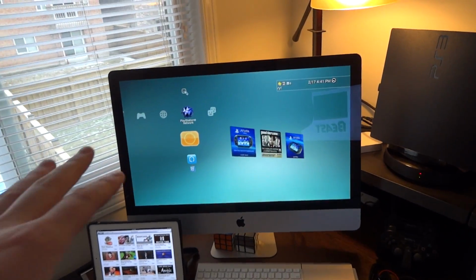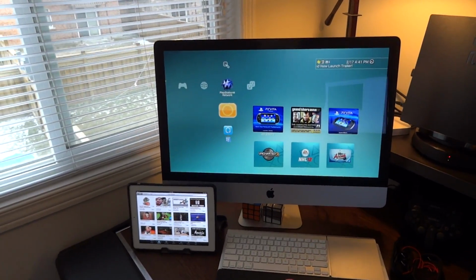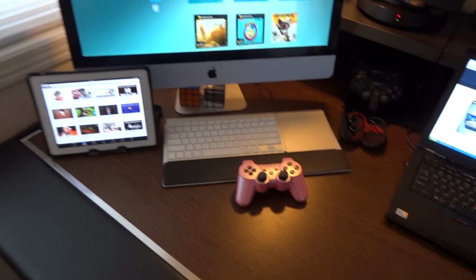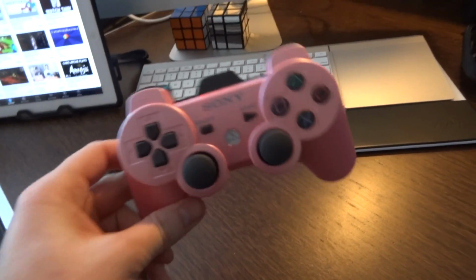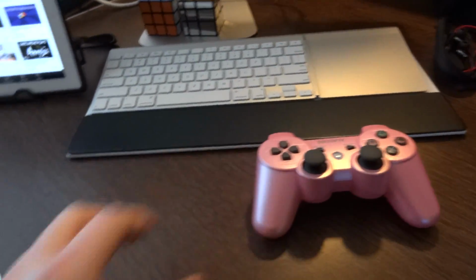So I've got the PlayStation menu on here that you guys can take a look at, and it sort of allows you to use your nice big display as a TV if you want to, and that's what's going on over here. You got the badass pink PS3 controller over here. There's a better look at it. Yeah, if you guys know how to rock out, you know to go for the pink.